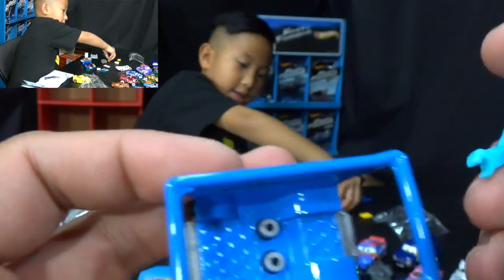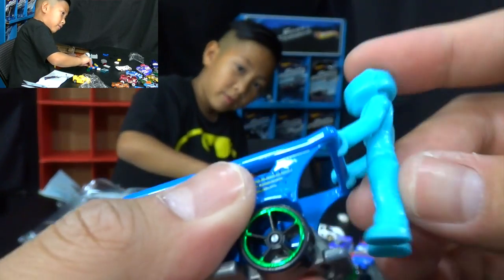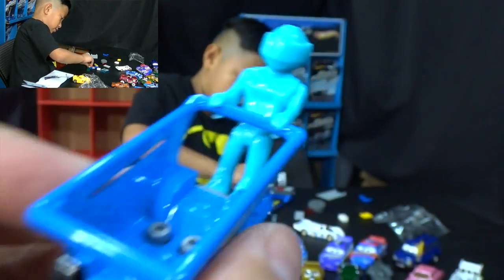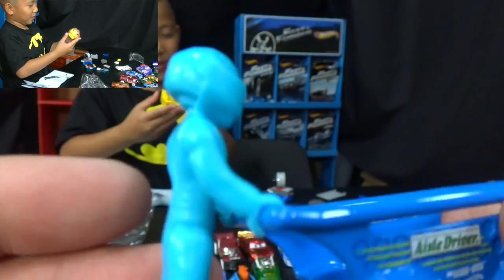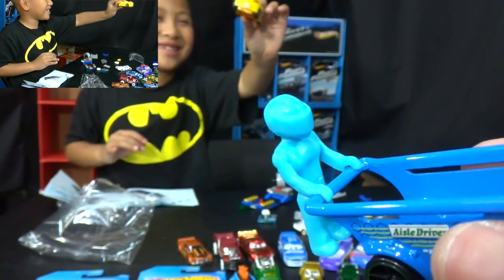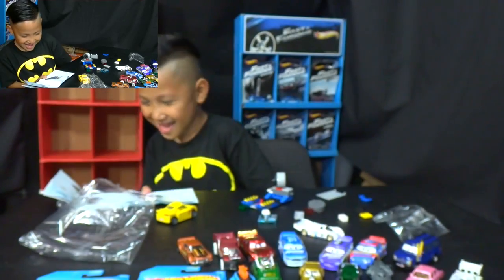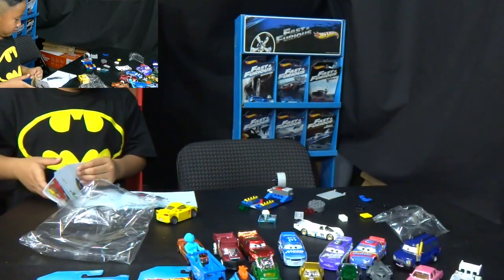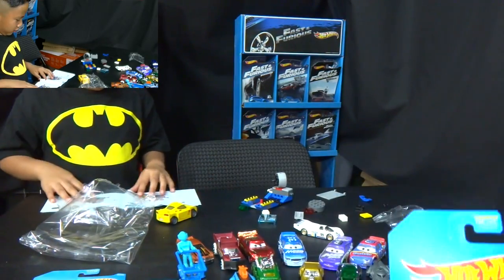You got pegs here again for your Legos, so they could ride on. And here's the peg alien dude or whatever. Oh, you know what looks like the Stig. You know what's better? You can put this car in there. You're crazy. I'm always crazy. How old are you? 6 years old. Come on, man.